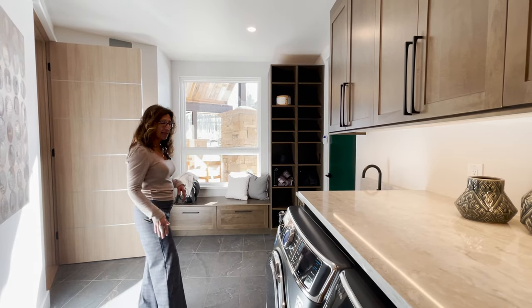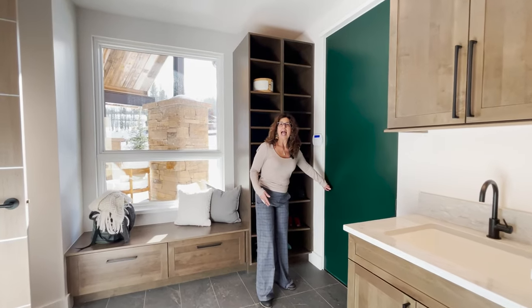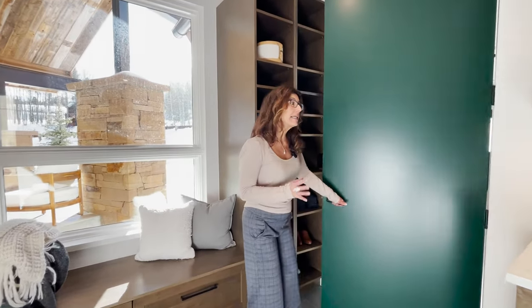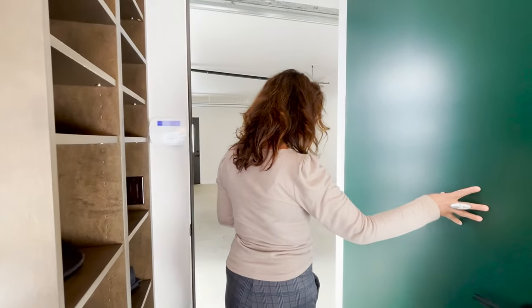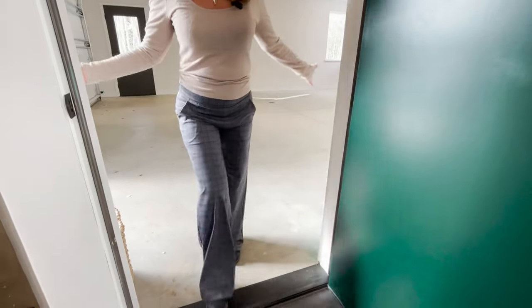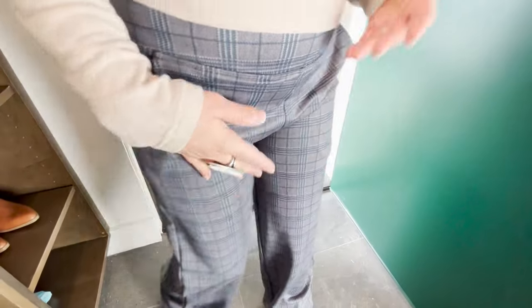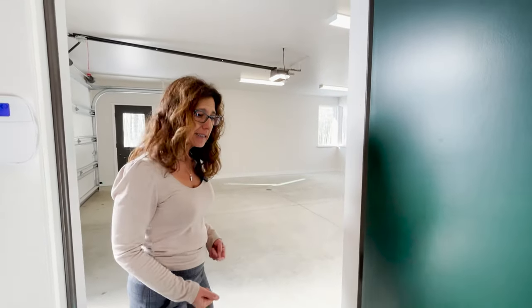So as we go through the primary, we come into the laundry area, and it's got great cabinet space, the washer and dryer, but this is where your garage is. And this is one of the things, the details that they really were excited about was the fact that the garage is level. It's just level to walk into your mudroom. So again, anybody with mobility issues, this is going to make it super easy. It's also going to make it super easy if you are bringing in groceries.